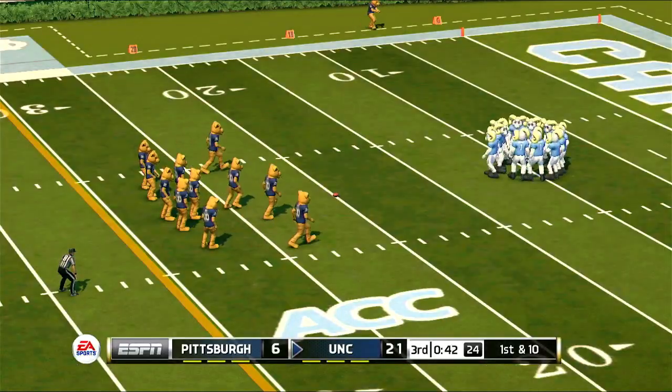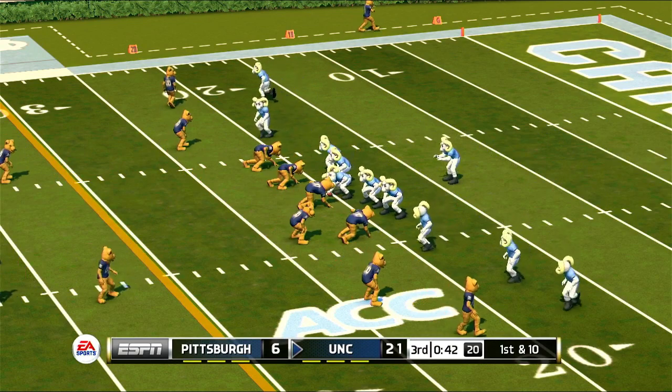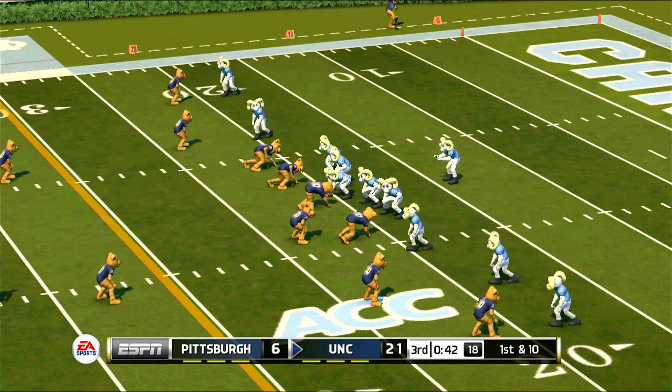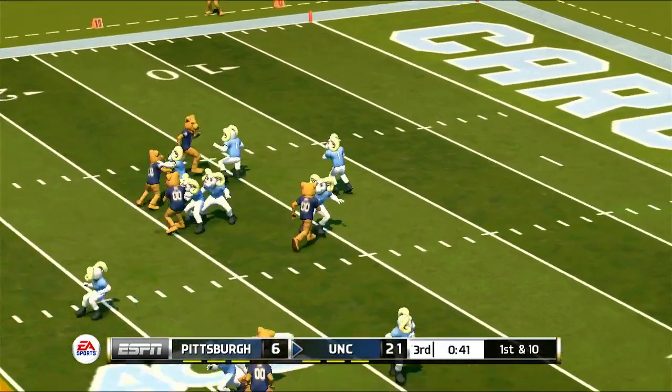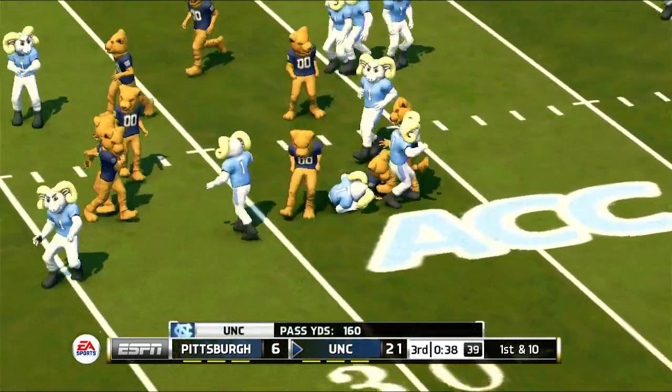They did a great job on their last drive, moving the ball down the field for a touchdown. Let's see if they can duplicate that on this drive. As long as this quarterback has time to throw, then you can guarantee that he'll find the open man. He's out to the 30. Brought down at the 31-yard line.